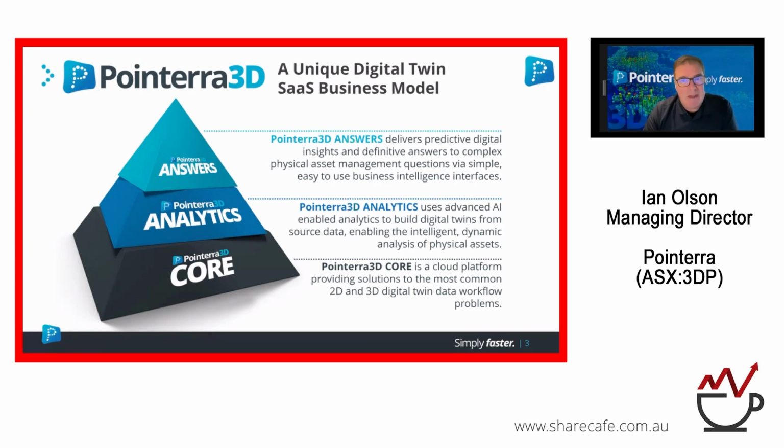People talk to us about our competitors, and our biggest competitor, apart from desktop software, which is what we call the old way of doing things, is human behavior. So the adoption of Pointerra Core, and then the deeper integration into the workflow of a customer, where we start to help them, what we call cloudify the questions they're asking in the data, and turn that into our analytics stack, and then ultimately pull that together once we've got a complete digital twin of their asset and a real understanding of the things they care about as new data is thrown at the platform, is to start to throw the business intelligence at them, which we call Pointerra 3D Answers.